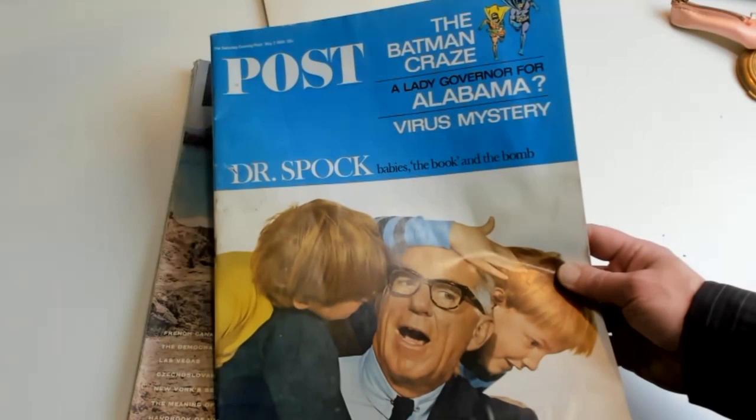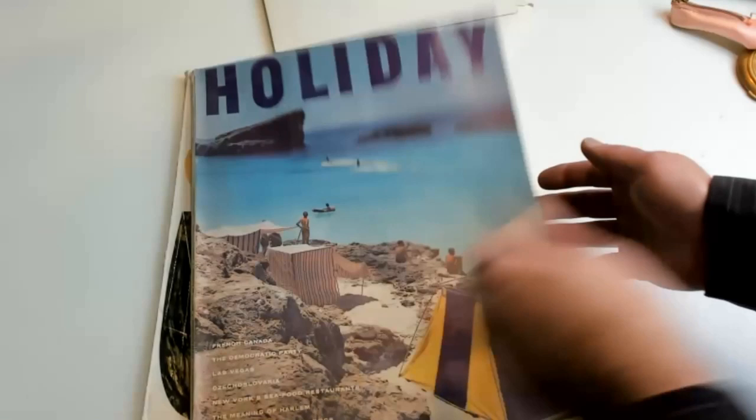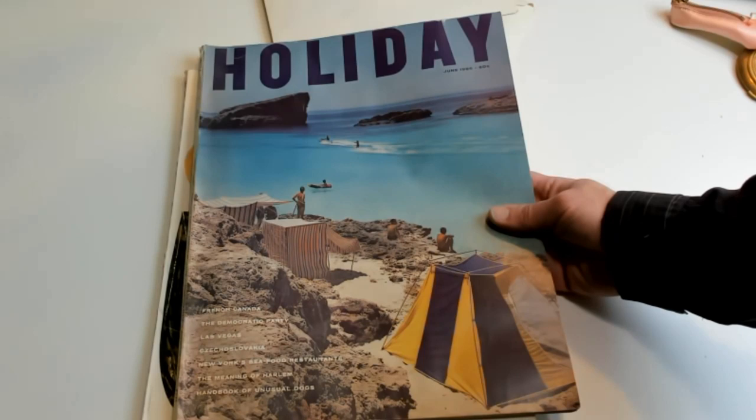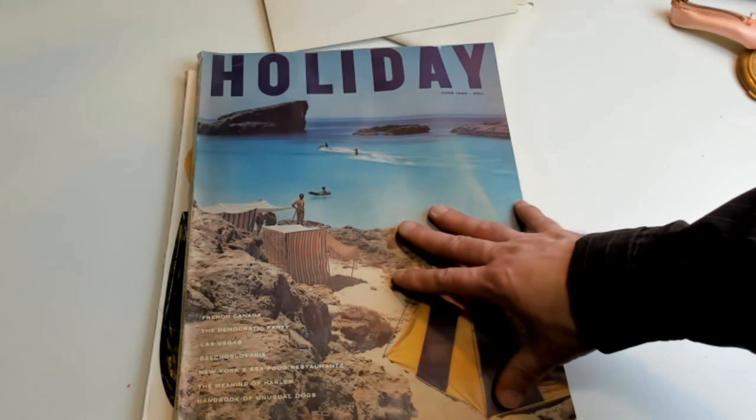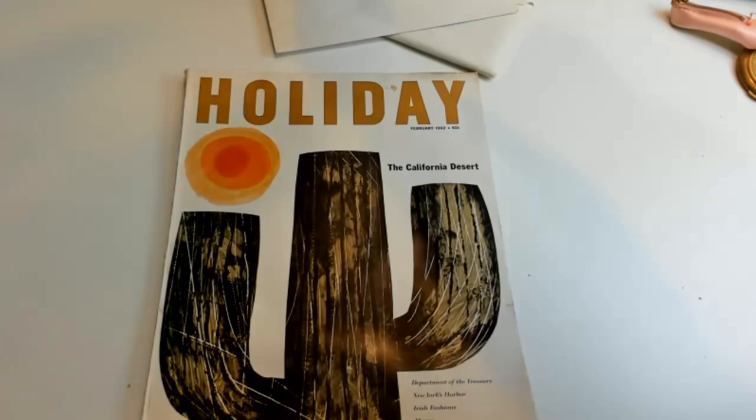Here's just one other issue, 1960 of Holiday. French Canada. It's got some other things in here. Lots of ads and stuff. These usually go fairly well. Not every issue sells, but I usually get, say, 8 to $20 on average on most every common issue of this magazine. When you do what I do a lot, you're going to run into the same magazine over and over again, like the Batman ones and Post and Life. I've had probably a dozen or more of Batman on the cover. So anyway, let's move on to another one.